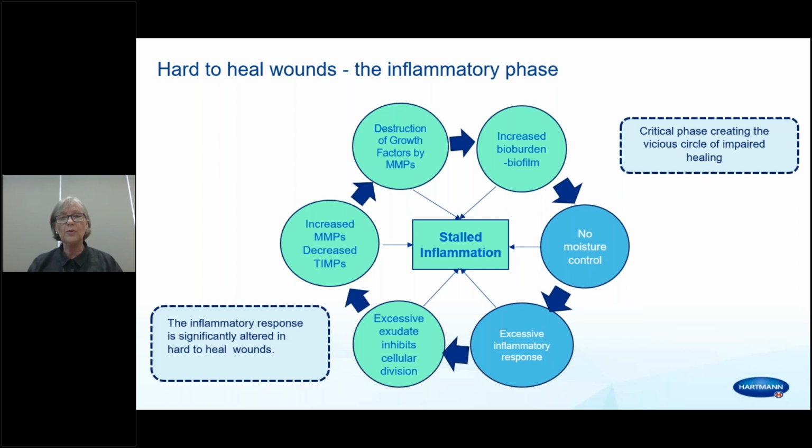Here is the vicious cycle that the wound gets into, preventing it from progressing. The MMPs destroy the growth factors, preventing the stimulation of new granulation tissue. In this destructive environment, there's an increase in bacterial load, and this leads to an increase in exudate as a result of the continued inflammatory response and the presence of high levels of bacteria. As part of that inflammatory response, more MMPs are produced, which continue to destroy tissue and create an imbalance as their regulators, the TIMPs, are outnumbered and cannot restore the balance. And around it goes. So this, in a nutshell, is why these wounds don't progress.